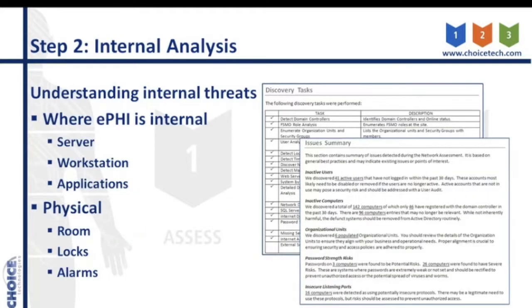The second part of the risk assessment, after you do the external analysis, is the internal analysis. The internal analysis takes a little more time and we go a little more in depth. What you really have to do is look at all your servers, workstations, applications, switches, and mobile devices. You have to look at all the equipment inside your practice and make sure you have the right patches, the right security, and the right encryption on the wireless. There's a lot to looking at the internal network, because a lot of these threats can come from an internal source, which I'll explain in a second.